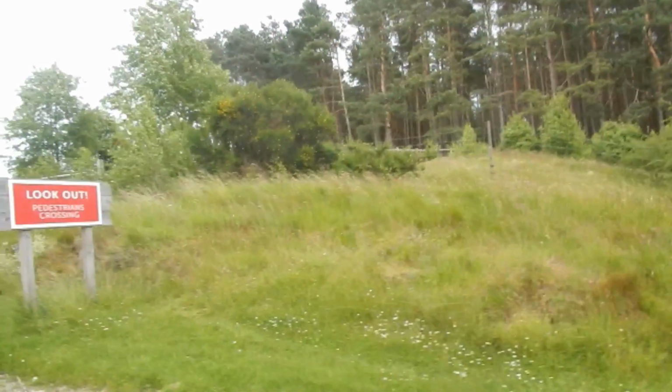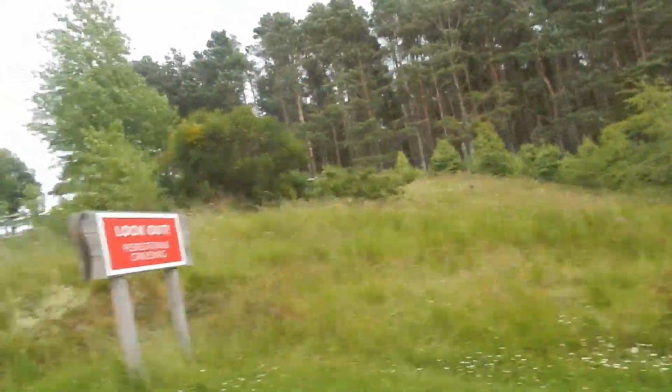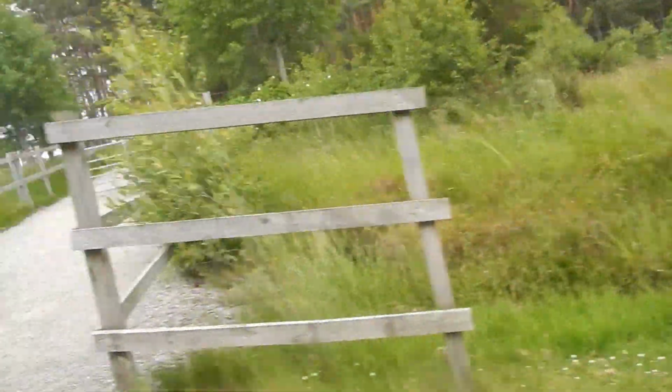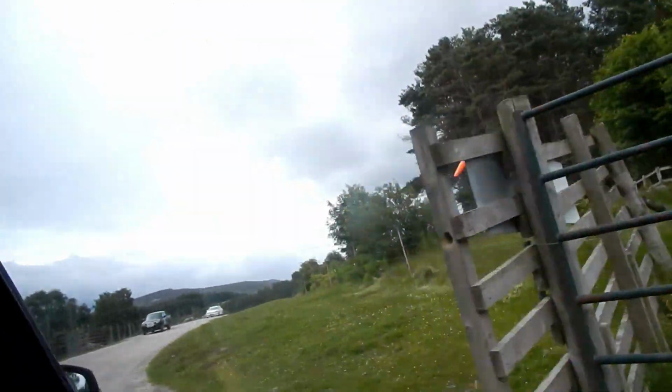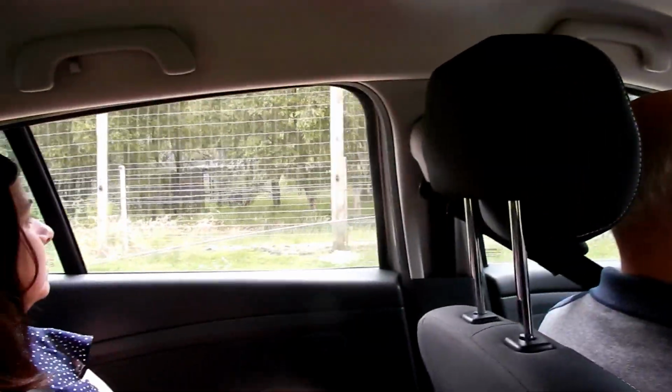Radio off, radio off, radio off, I said, okay. Just prepare yourself. Look out, pedestrians crossing. Hello, pedestrians. Say hi. What's a wolf enclosure? So why are the people coming this way? I don't know. It's a one-way street. Well, it's supposed to be a one-way.